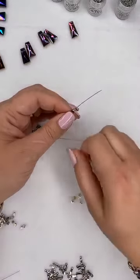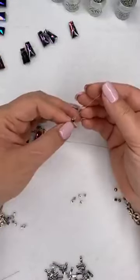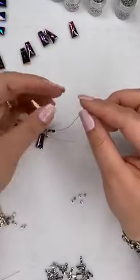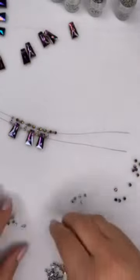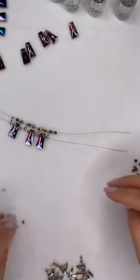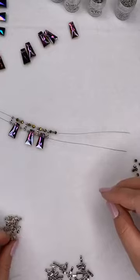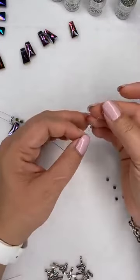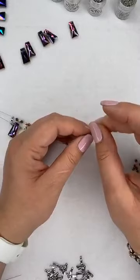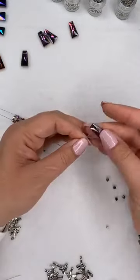Leanne is asking, when you are not doing a demo, do you use a bead board? I'm not even sure where this table is from, but it's just a normal size table I got here. This is what I call my crafting desk, and I think it's 80 by 120, so just a normal size, smaller table.